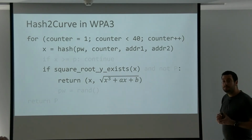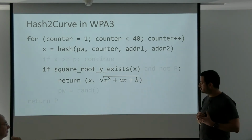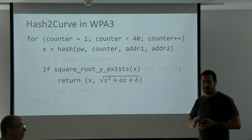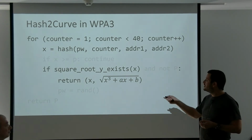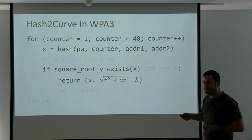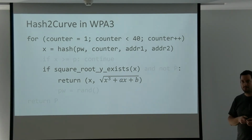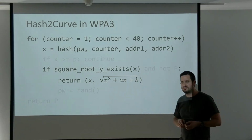But yes? You know the distribution of the square roots. It's 50-50. This is basically a random oracle, so we generate a random point each time. So after 40 trials, there will be a 2 to the minus 40 probability that we don't find anything. You assume complete independence? Yes. For SHA-256, yeah, we can assume it.